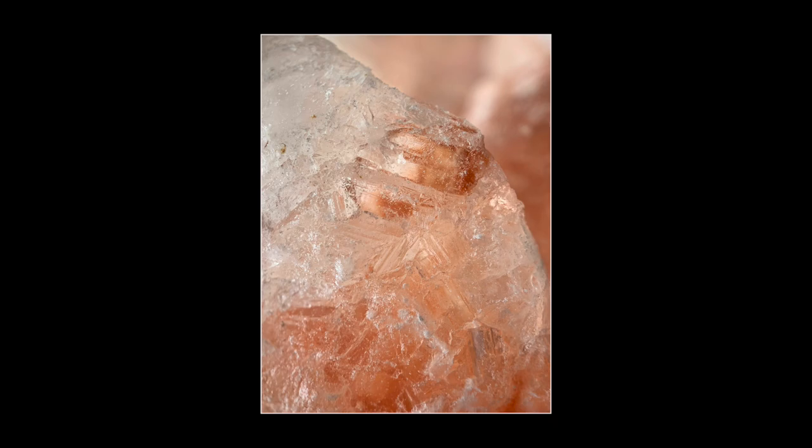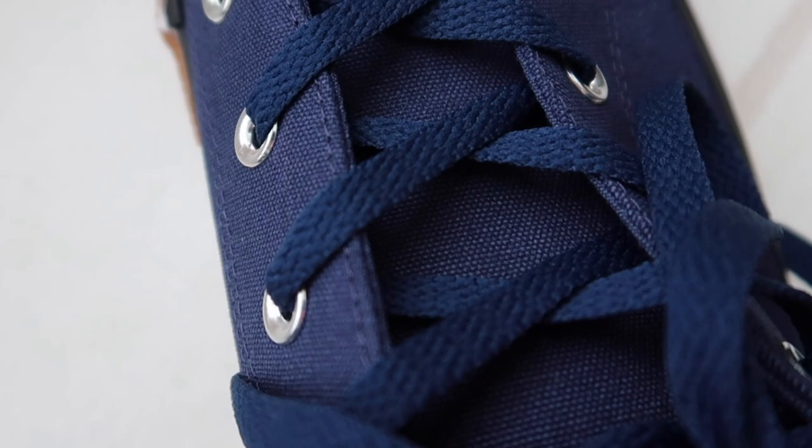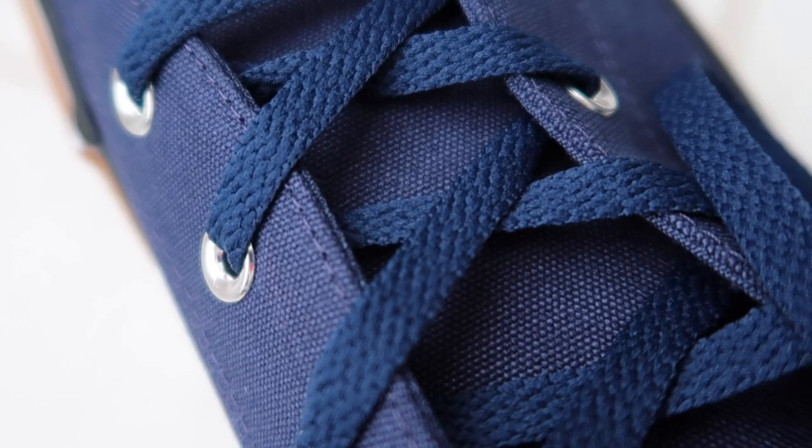Even something seemingly uninteresting like a shoe is worth a closer look. I wondered what the canvas type fabric would look like up close. While looking through the macro lens, I noticed patterns and textures and the craftsmanship of how the various pieces have been put together.